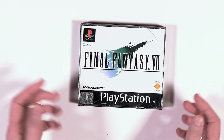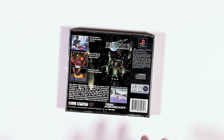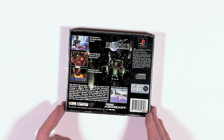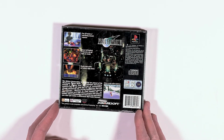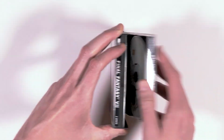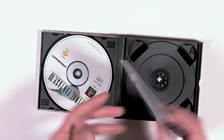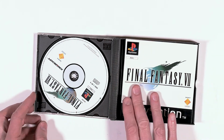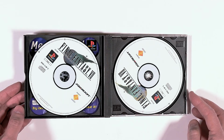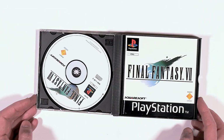And of course Final Fantasy VII, because yeah, I had to pick this one up. I have played this one a little bit on the PlayStation 1 and also on PC, but never got very far in it. It's just a game that I hope to find some time with at some point. And whenever you find a pile of good PlayStation 1 titles, you usually find a Final Fantasy game as well, especially Part 7 for some reason. And I do believe this is complete with all the 3 discs. Nice!